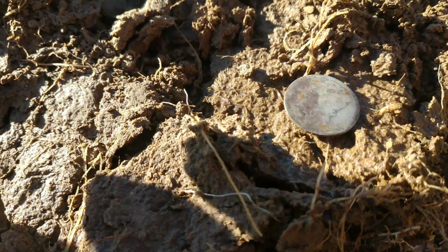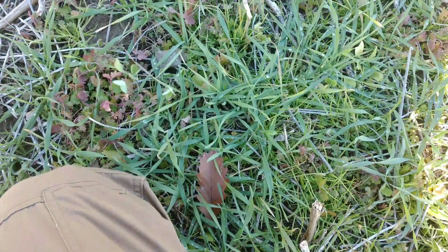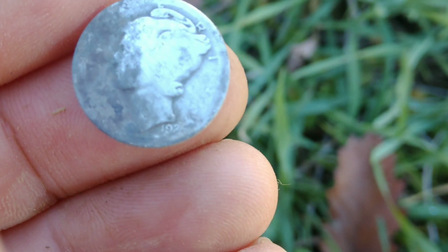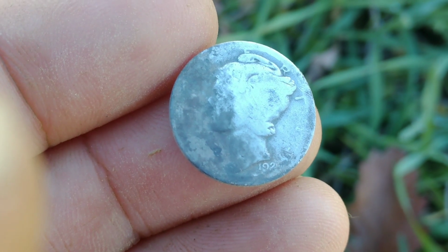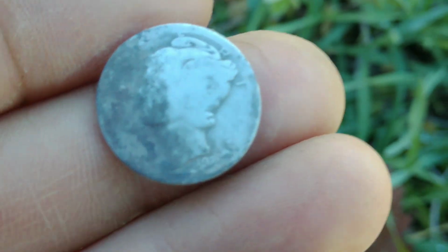What's that say? Let me get it in the shade over here, and maybe wipe it off. Nice green grass for you to look at. $1920 something. Back's pretty rough, but I'll take little silver all day long. Knew there had to be one here.